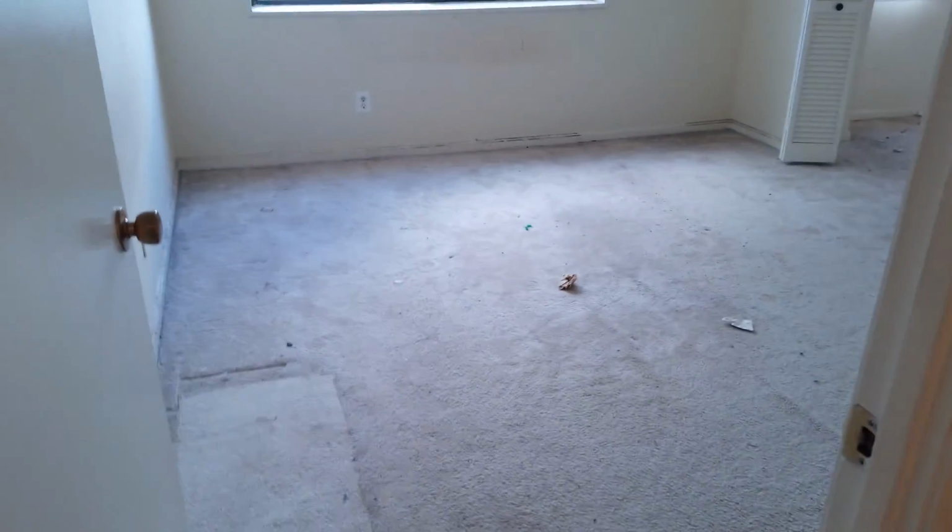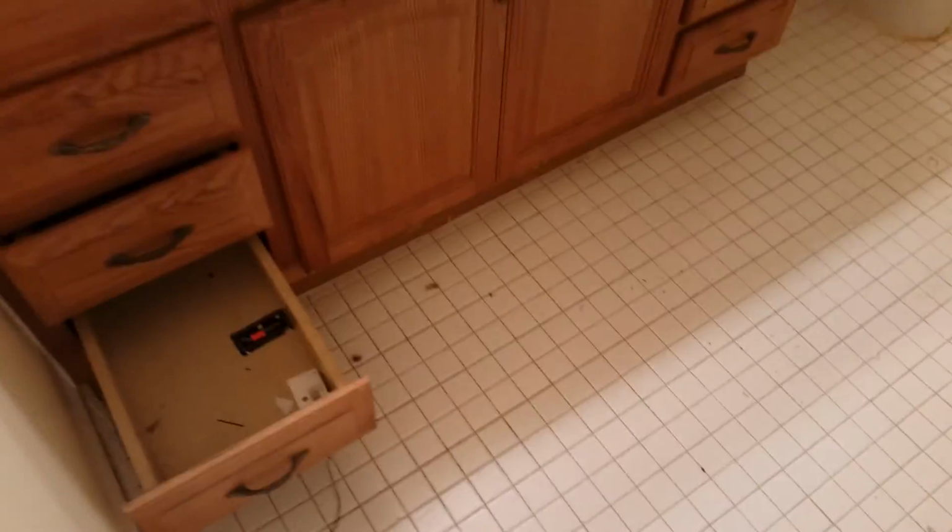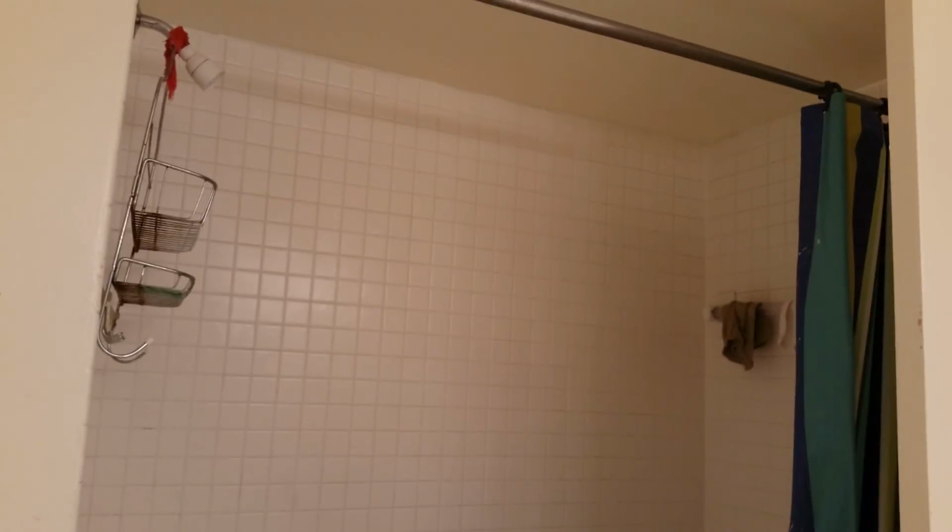Second bedroom. Second bathroom. Caulking, cleaning, closet doors. Flooring, paint. Half a bath. Tons of closets.